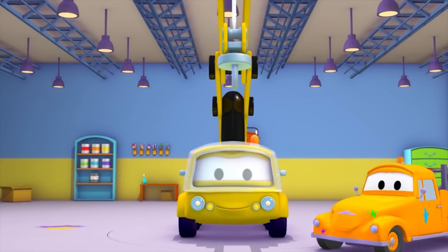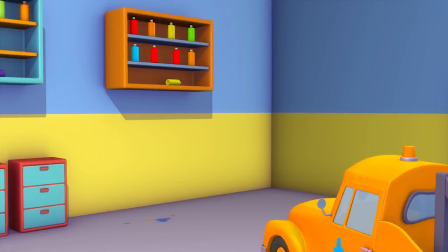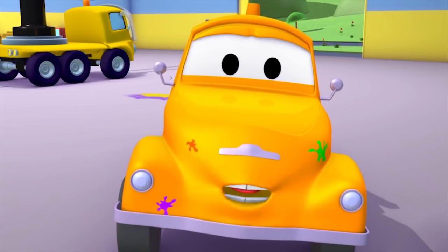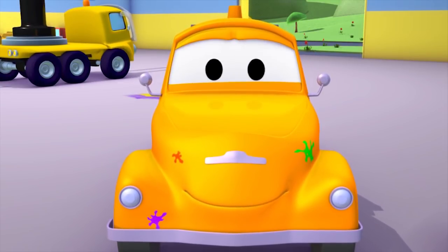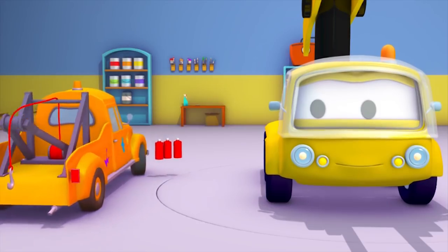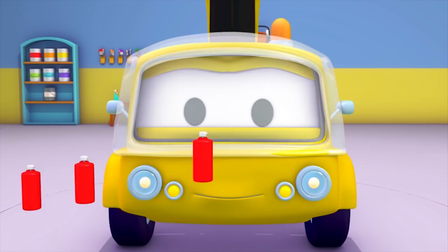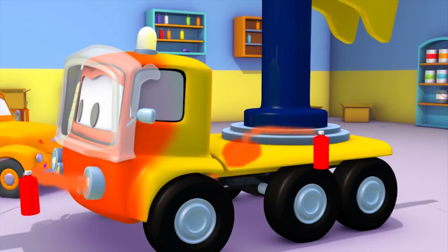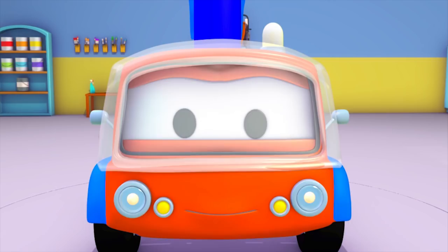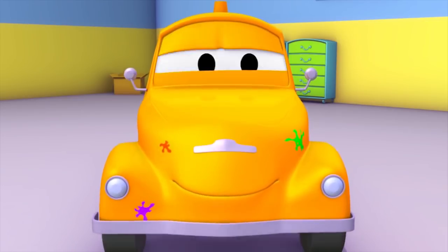Hey, Tom. It looks like you're all set to turn Charlie into Spider-Man. That's a lot of red paint. You're right. Charlie is a big vehicle, so you'll need a lot of paint to cover him. You look a bit like Franck the fire engine. Maybe there's another detail you need to add, Tom. Of course.